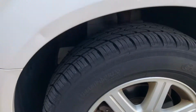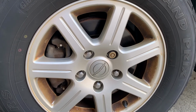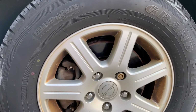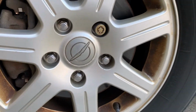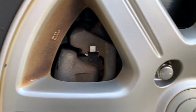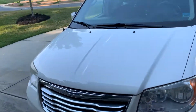And down on the tires here, we have some rusty rims, but we only take this car out as a daily driver kind of thing, so we're not really worried about the appearance. And I think here there used to be the Chrysler logo, but I think it just wore off over time. But yeah, looks like the brake caliper is almost hitting the edge of the rim too. But yeah, overall great minivan here going on.